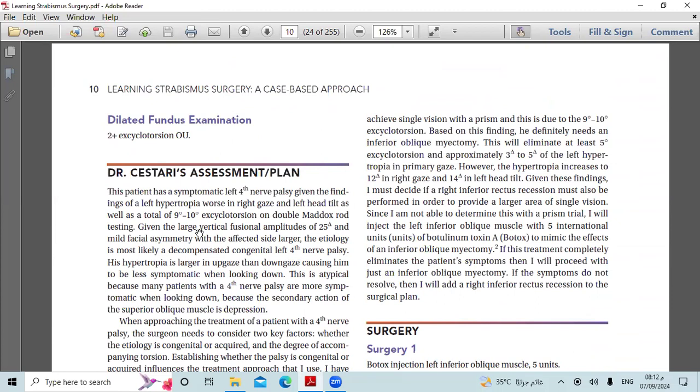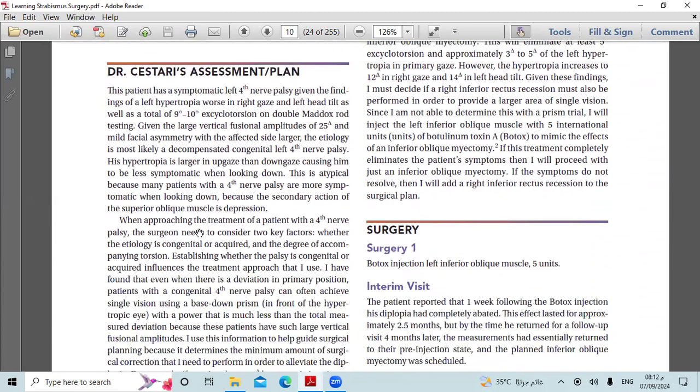Dilated fundus examination, 2 plus extorsion in both eyes. Dr. Sistari's assessment and plan: this patient had symptomatic left fourth nerve palsy given the findings of a left hypertropia, worse in right gaze, and left head tilt, as well as a total of 9 to 10 degrees of extorsion on double Maddox rod. Given the large vertical fusional amplitudes of 25 prism diopters and mild facial asymmetry with the affected side larger, the etiology is most likely a decompensated congenital left fourth nerve palsy.